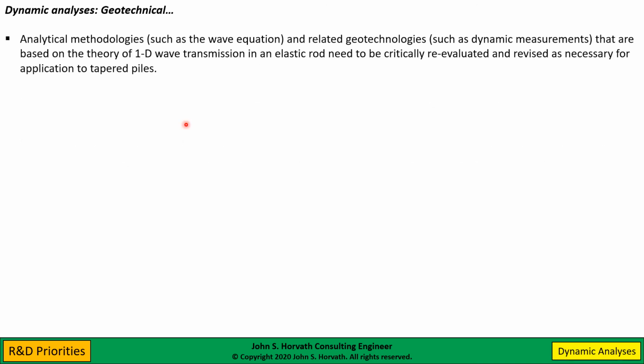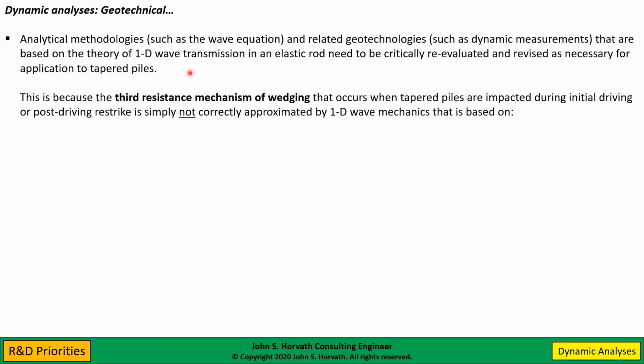We need to do a better job with dynamic analyses. Analytical methods such as the one-dimensional wave equation that we use primarily in the office for design, as well as related technologies we use in the field, such as dynamic measurements, the pile driving analyzer, and the CapWAP analyses, are all based on a theory of one-dimensional wave transmission in an elastic rod, and this clearly does not apply to a tapered pile.